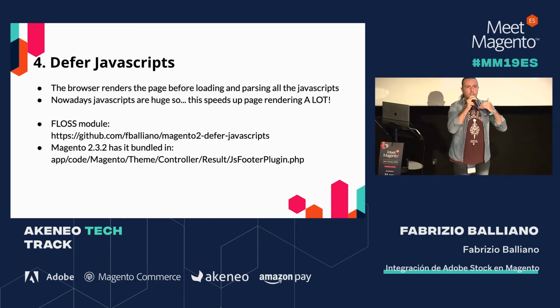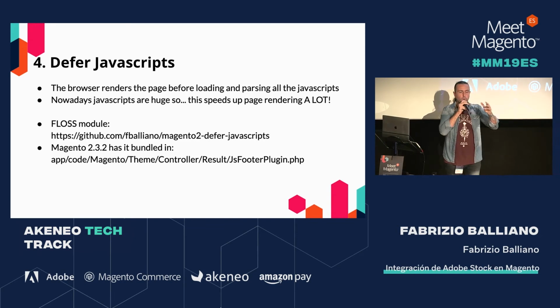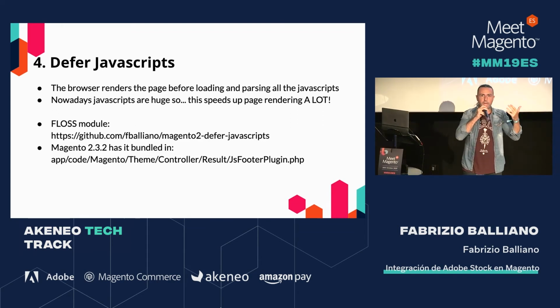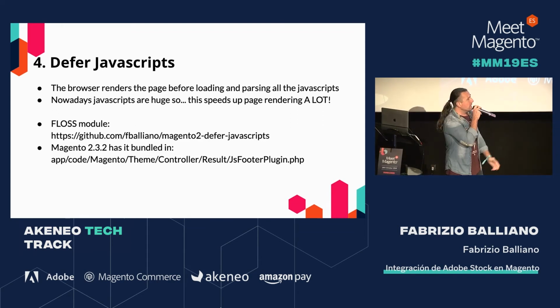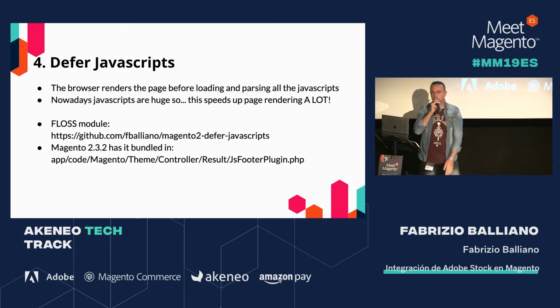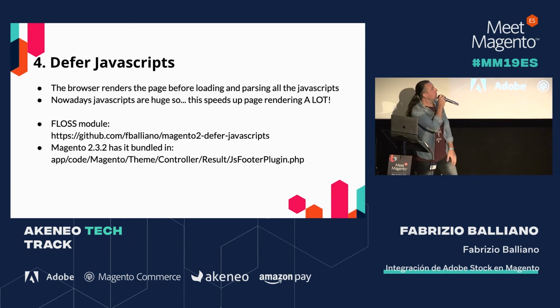But the thing is, at least how our brain works, when something changes in front of our eyes, we need some time to read the page and understand what we need to do. So we have at least half a second or maybe a second to download the resources. So we can take advantage of that time to download everything while the page is already rendered and the user is already understanding what he wants to do.